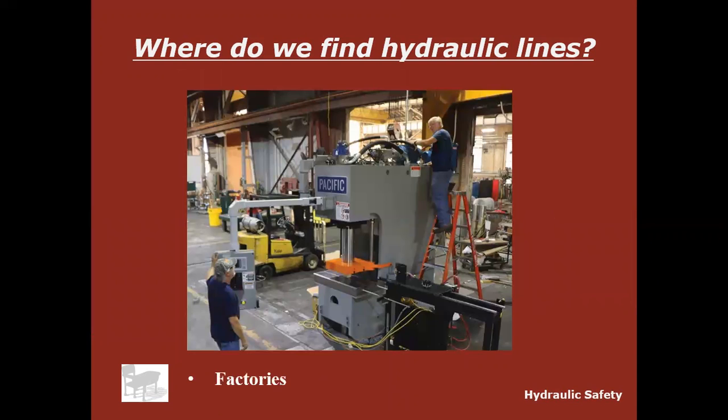Okay, so where else do we find hydraulic lines? In factories and big presses and stamping machines and all kinds of stuff like that, lifting machines. These are huge hydraulic lines running over here. In fact, looks like he's even working on a big hydraulic line up there. If one of those things blows, you'd better believe it's going to shower you in fluid.